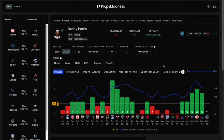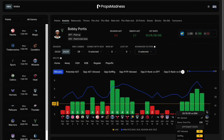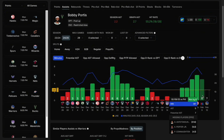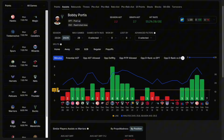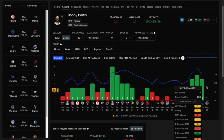So what we can do is hop into Bobby Portis. Taking him over 2.5 assists. You guys probably can play it at 3.5. It's still pretty safe as of right now. You can see he's been going over this the last three games. He's been going over the line of 3.5. But we got it right now, 2.5. Already locked it in at 2.5. So I should cash this prop 100% regardless.